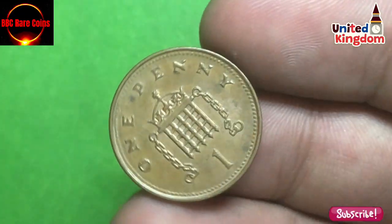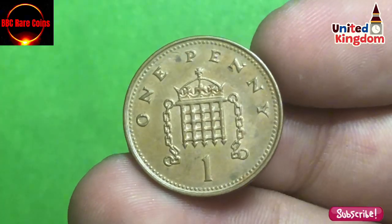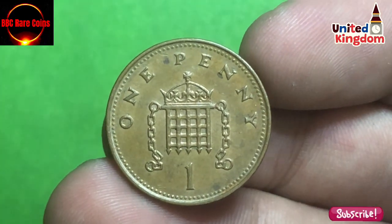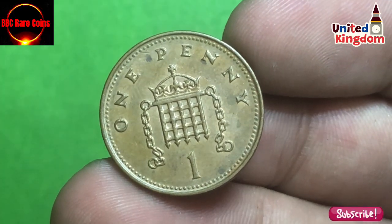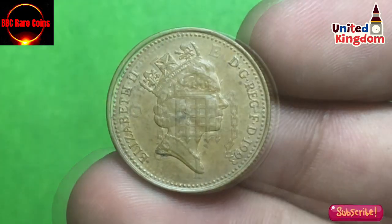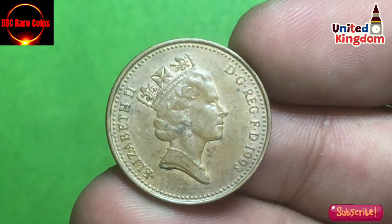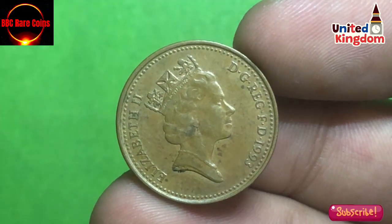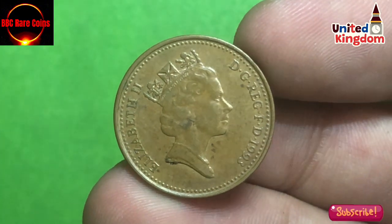Point 4. How to check if yours is valuable. So, you've found a 1993 penny. Now what? Use a magnifying glass or a microscope. Look for oddities in the text, design, or edges. Weigh it on a digital scale. Even a small variation in weight can be a red flag for errors.